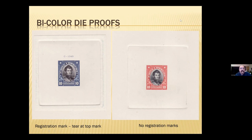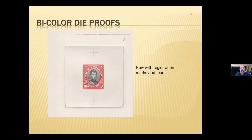So obviously they have some way of doing it without registration marks, except I have another one of that red die of the same thing. This time it's got registration marks, top and bottom, and tears.